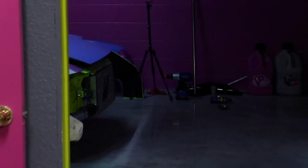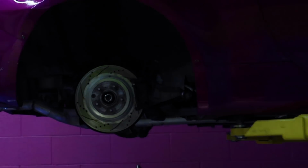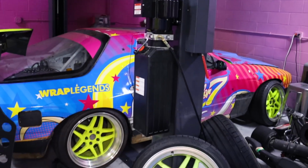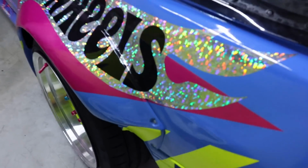Just loading up cars now and packing up for the night, but at least we got the new, or old I should say, axles back on. Full house tonight, tucking all the cars in, got the 350 on the lift, ready for everything we have to do tomorrow. Tomorrow is going to be a very busy day.